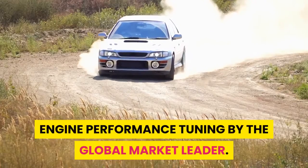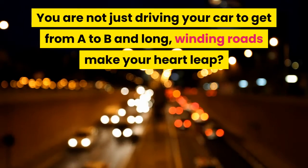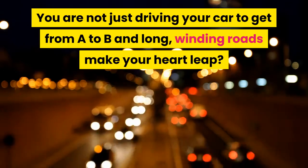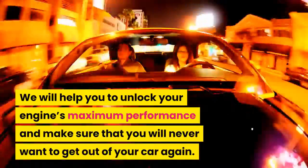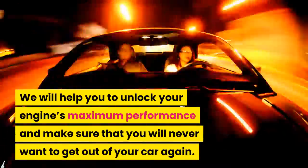Take your ride to the next level. Engine performance tuning by the global market leader. You are not just driving your car to get from A to B, and long, winding roads make your heart leap? We are glad you found us. We will help you to unlock your engine's maximum performance and make sure that you will never want to get out of your car again.